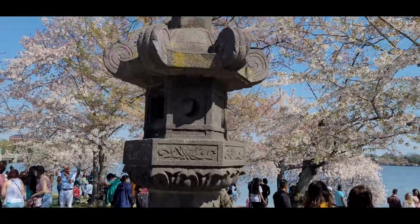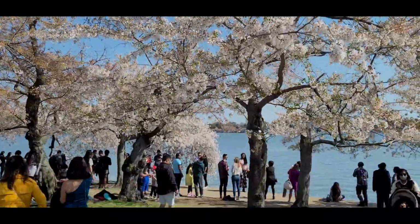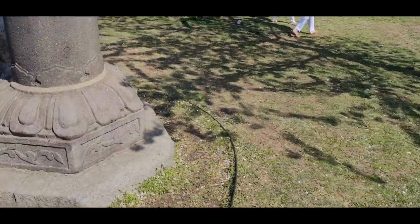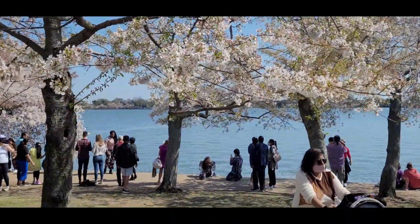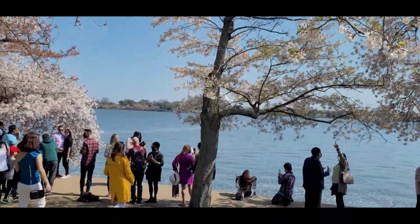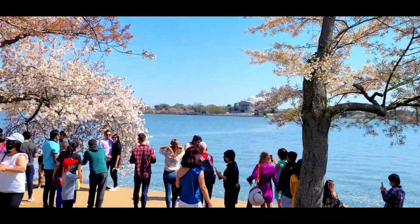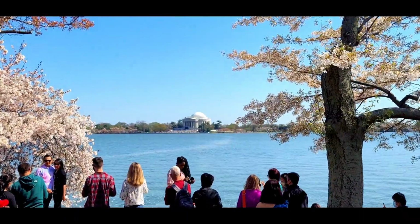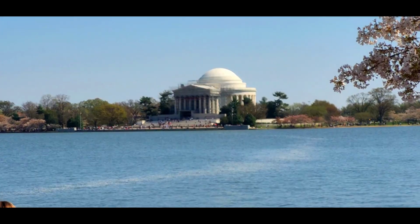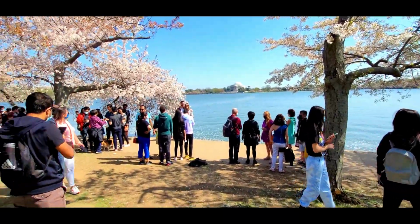This is the Japanese lantern that I was talking about before. The lantern was given by the governor of Tokyo to the people of United States in the year 1954. This Japanese lantern is lighted only during this time of the Cherry Blossom Festival every year. You can get some amazing views to see and to photograph the Jefferson Memorial from the opposite side of the river near this Japanese lantern.